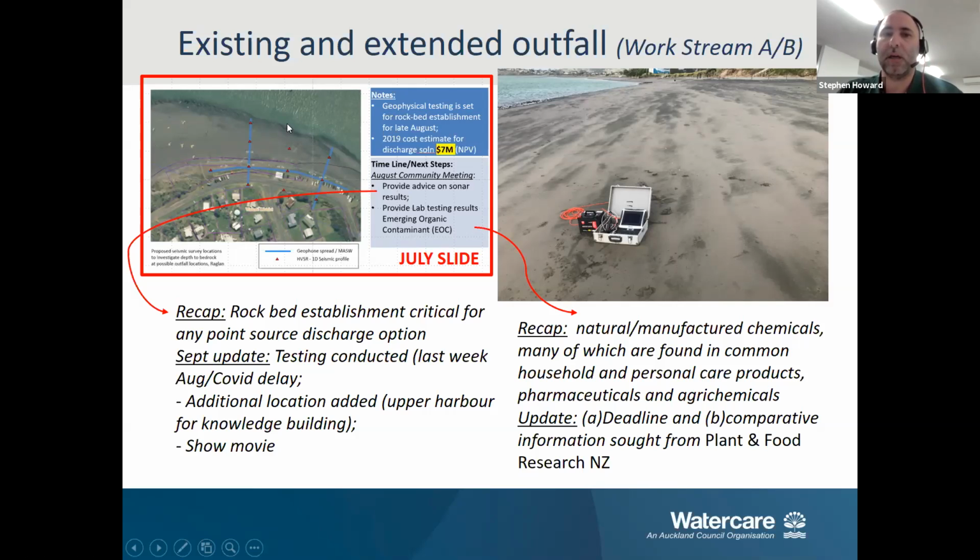So what would even work there? There hasn't been any study to understand where the rock bed is, I don't believe so. This is something we're undertaking now, using a firm named Scantech from Whangarei, who use some seismic apparatus, non-invasively. I've got a couple of slides to show what happened last week, and a little video as well.